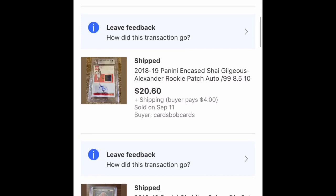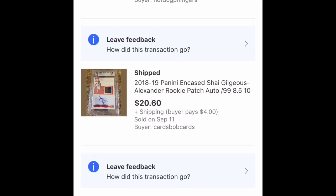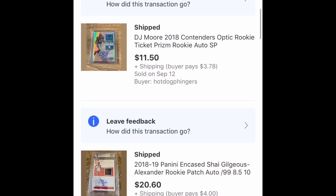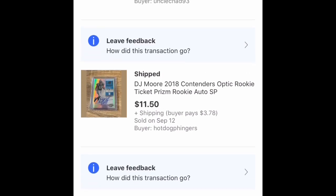And then there is the Reggie Jackson out of Obsidian that I moved. Didn't get a lot on that one, but that's okay. Just didn't really have any interest in holding on to it. And then that Shai Gilgeous-Alexander out of Encased had kind of been on eBay for a while, wasn't moving, so I ended up just putting it at auction to get rid of it.